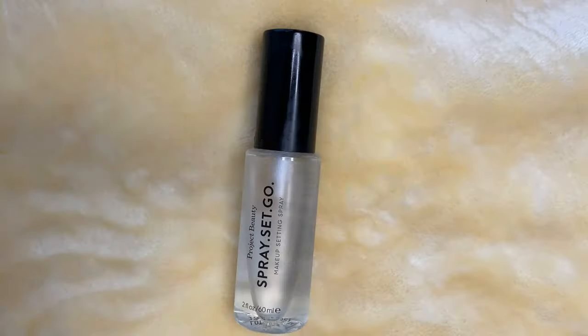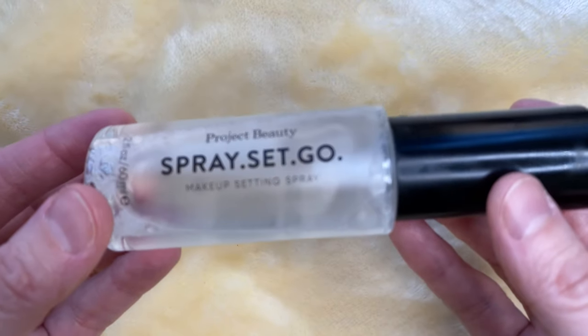Okay, we just have a few real quick products left and we're done. Setting spray. I got this in a BoxyCharm. It's a Project Beauty Spray Set and Go.